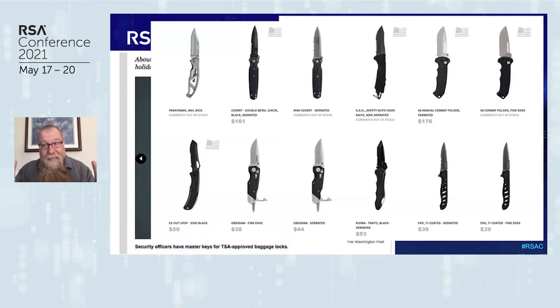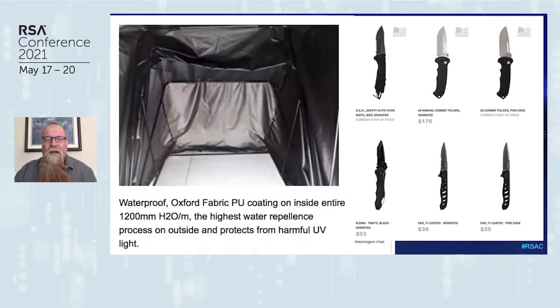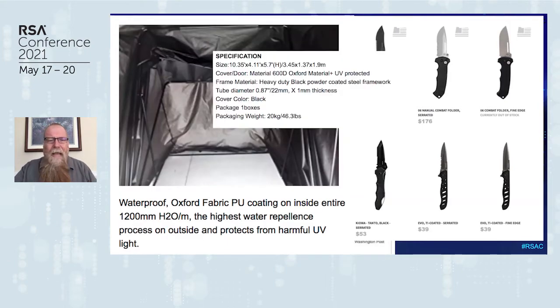As anybody with a Jeep can tell you, you don't really need a lock for a tent because a knife will get you in. But wait a minute, we don't actually have a tent, do we? We have a motorcycle cover. And motorcycle covers don't have floors. So they only weigh, in this case, 20 kilos.